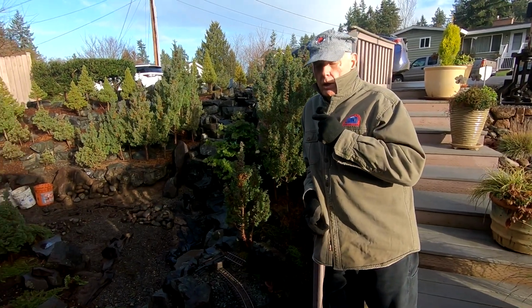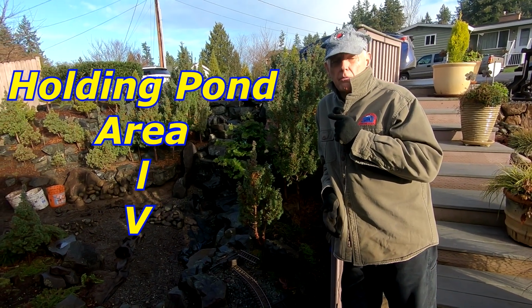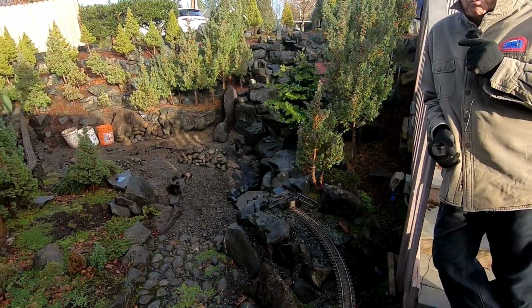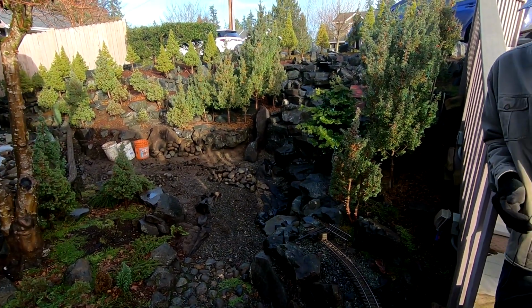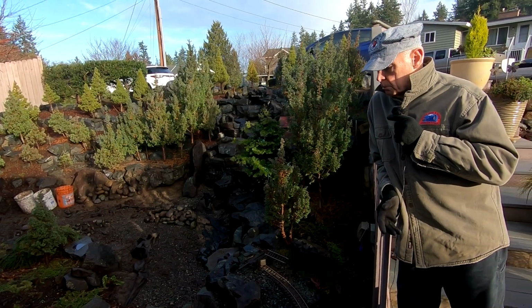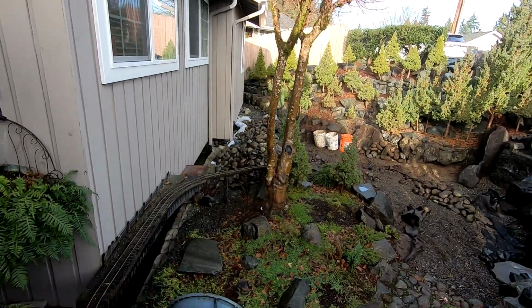Anyway, I wanted to enlarge the holding pond for my waterfall. And so this is what I'm working on. I've been working on this the last two or three days in the rain, removing the river rock, which you could see there's some left, but that will stay. The rest of it was down below. I took that out, and you can see the piles also that I've accumulated of rock. I had to find some place to put it.